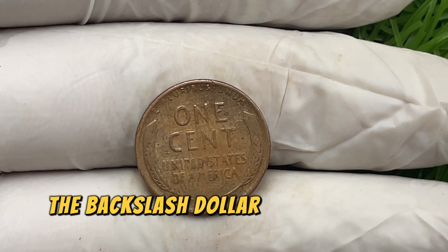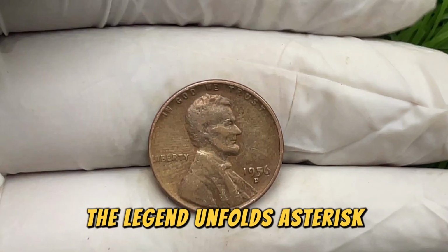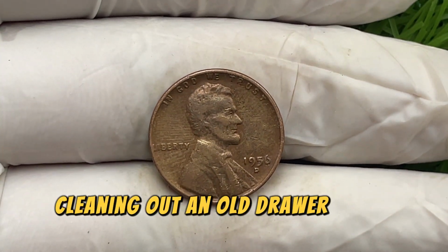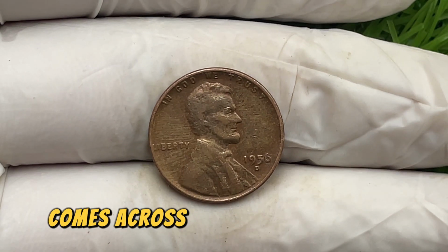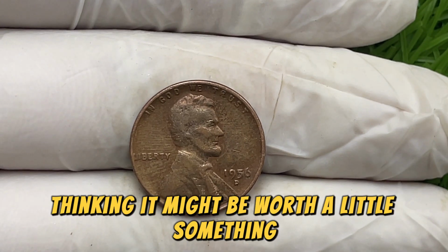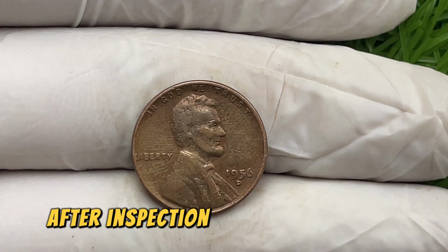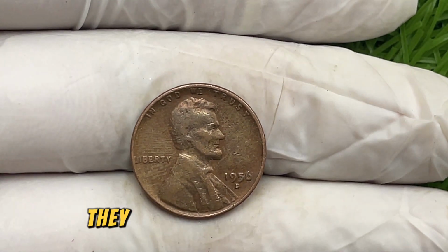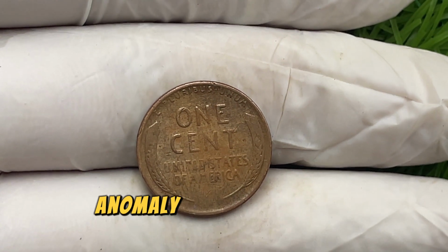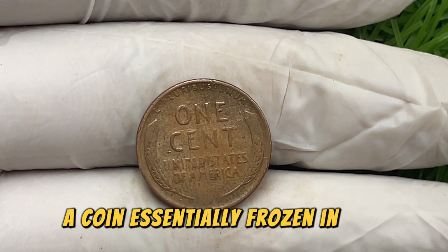The $3.3 million penny. The legend unfolds. Imagine this. A retired man cleaning out an old drawer in his childhood home comes across a shiny Lincoln penny. Thinking it might be worth a little something, he brings it to a local coin shop. After inspection, experts' jaws drop. They identify extreme rarity, a never-before-seen minting anomaly, and unbelievable preservation, a coin essentially frozen in time.